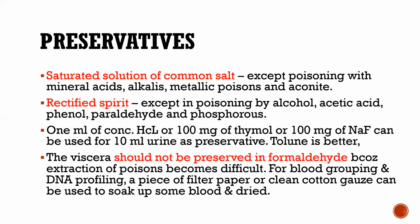for the chemical examiners. And for blood grouping and DNA profiling, a piece of filter paper or clean cotton gauze can be used to soak up some blood and then air dried. So for blood grouping and also for DNA fingerprinting or DNA profiling, a piece of filter paper or clean cotton gauze can be used to soak up some blood from the deceased person, and it should be air dried and supplied to the chemical examiner.